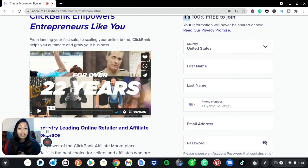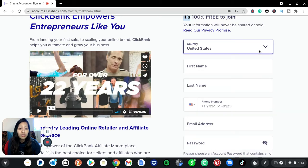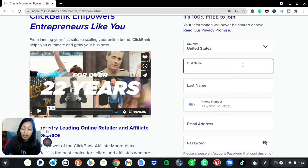All right, for the country, there's a drop down button. You can choose whatever country you're in. I'm choosing United States because I live in Alaska currently. And then you're just going to fill out the information right here.